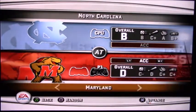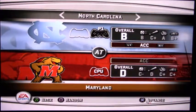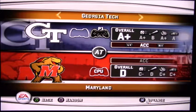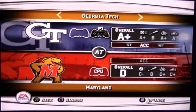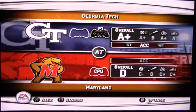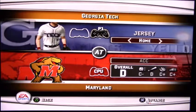I didn't know they were going to be that much more superior than Maryland. A-plus team versus a D. But that'll change. Like I said, a few of those Georgia Tech guys were drafted, so they'll be coming out of the game soon. Usually I take the lesser team, but I want to go with Georgia Tech this time. See how it works out. You never know, I could end up losing.